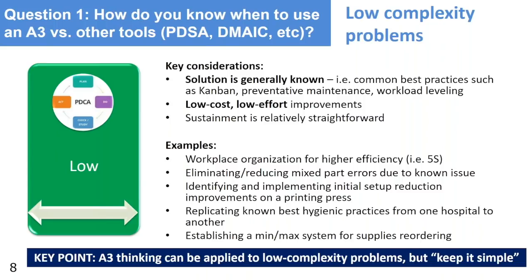So key point, you can apply A3 to these low complexity problems. It will work in this situation, but you may be putting in more effort than what's needed to actually fix the problem, especially if you've already got a good idea of the solution. An A3 at that point is almost, I'm not going to say it's pointless, but it definitely has less meaning. How do you do a root cause analysis when you know what you're going to do anyway, right? You're kind of just checking the box at that point.